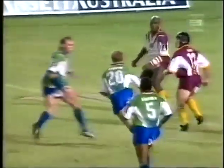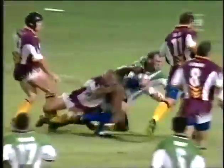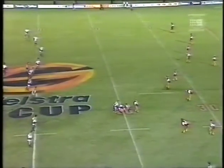Brisbane now rucking it out from their own 20-metre line. But their defence has been very, very good, hasn't it, Brisbane? That's... Oh, he's offside, Kennedy, not just forward. Should have been a penalty, really.